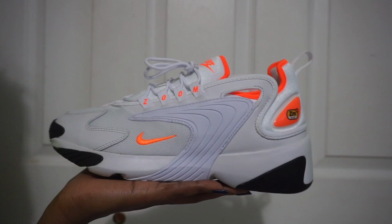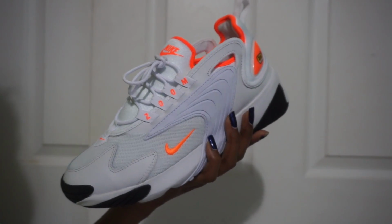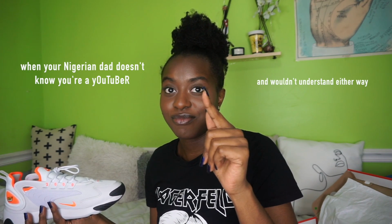I love this neon orange. It's a pop of color. In a basic, plain outfit, you can just have that nice neon. These I paid less than retail. They were on sale for $80, and then I had $5 off. So these were on sale for $80, and I had my $5 rewards, so $75. And I'm gonna tell you how I finessed my $5 rewards in a second.